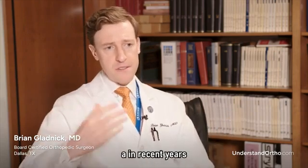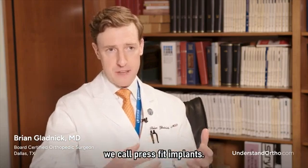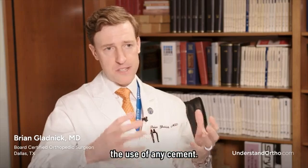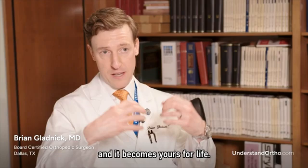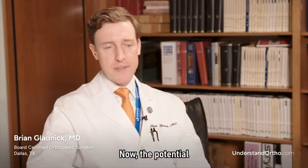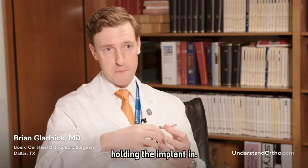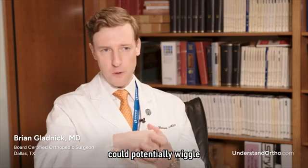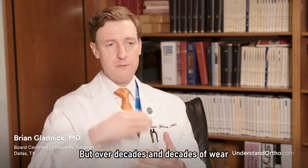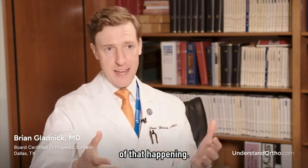Now, in recent years there has been more of a push to use cementless implants, or what we call press-fit implants. This does not require the use of any cement. Instead, the implant actually has your bone grow into it, and it becomes yours for life. Now, the potential benefit of a cementless implant is because there's no cement grout holding the implant in. Theoretically, over time, a cemented implant could potentially wiggle free of the grout and become loose. There's a very low risk of that happening, but over decades and decades of wear and millions of cycles, there is a theoretical risk of that happening.